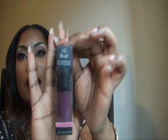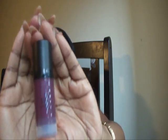I also got, now I've never used anything like this before. I got one of their HD blushes. This is new, and this is in Showstopper. And when I say that I love this color, it's such a must have for fall. If I can get it out. And the packaging is so cute. It's so sleek and little. Like that. And it's picking up kind of dark, but it's a really pretty, I guess like a maroon purple type color.